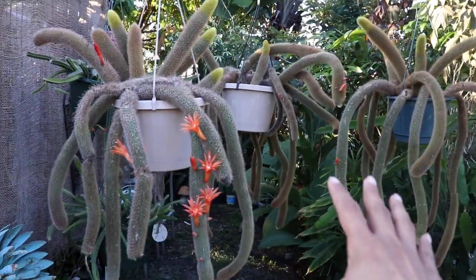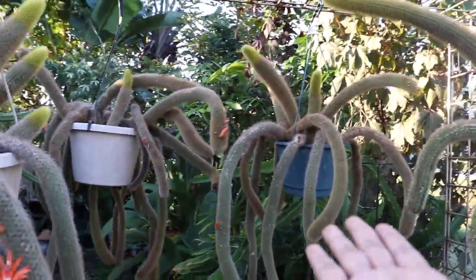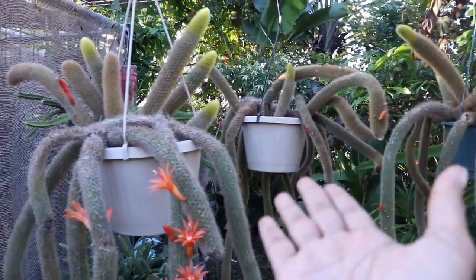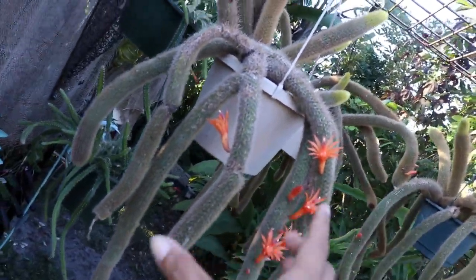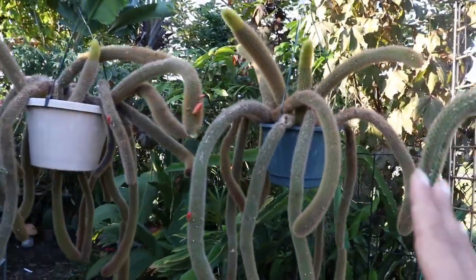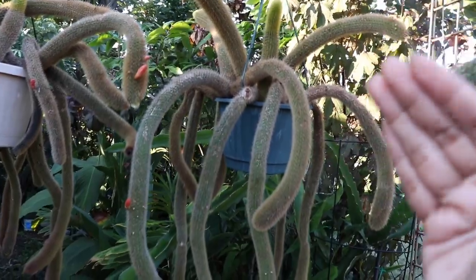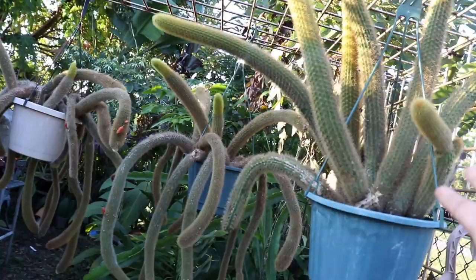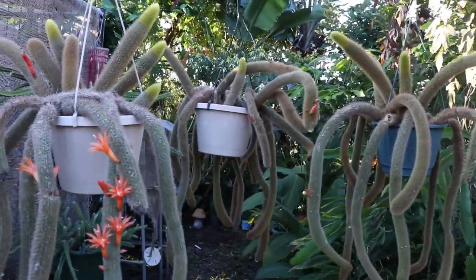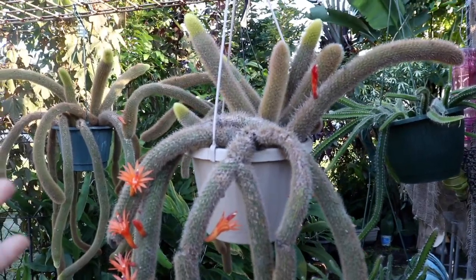So these particular cactuses right here are known as the Cleistocactus winteri, also known as the golden rat tails, and grow similar to the monkey tail in the way that it grows and in the way that it blooms. The only difference is they don't have the long white hairs, but it definitely looks more like a monkey tail than a rat tail. But regardless of what they are called, they are just so gorgeous to me.